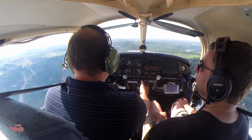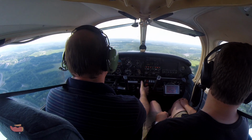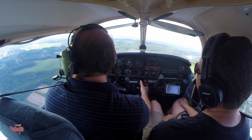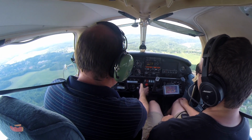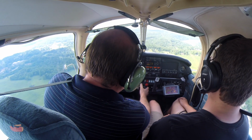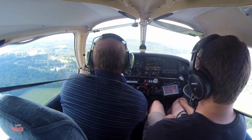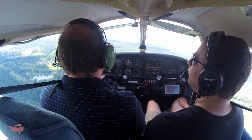It's a lot more to think about than you really think. So we're abeam our numbers now, so the power can come back to 1700. You leave a fuel pump in during go around? Yep, the whole time. Do the pattern again? Exactly. And 10 degrees flaps, first notch. Go ahead and turn for the base leg.